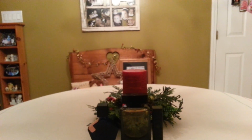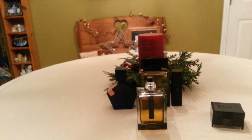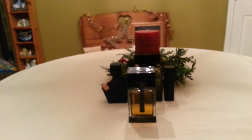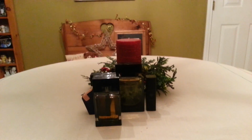From the House of Christian Dior is going to be Dior Homme Intense, and this is the original formulation. Again, I have not smelled the reformulation, so I do not know the differences, but this is iris strong, cocoa, a beautiful fragrance that projects and lasts forever, it seems. From the House of Christian Dior, Dior Homme Intense, sitting at number 7.